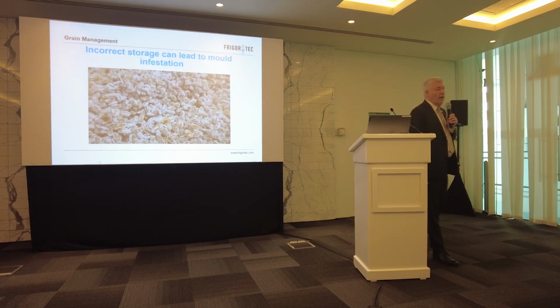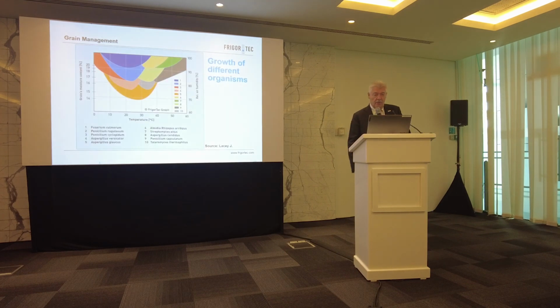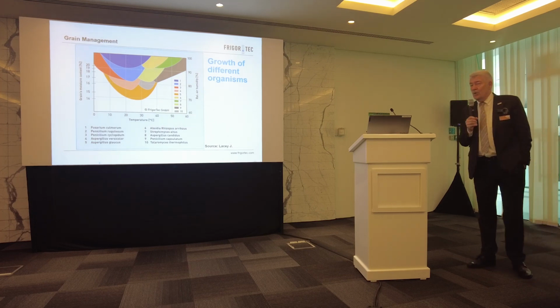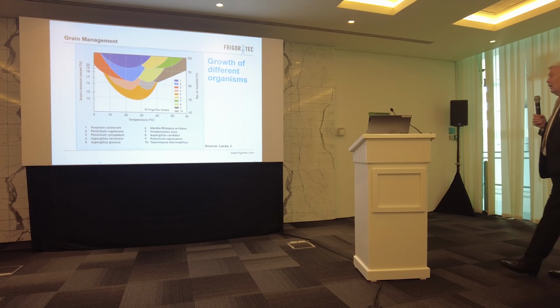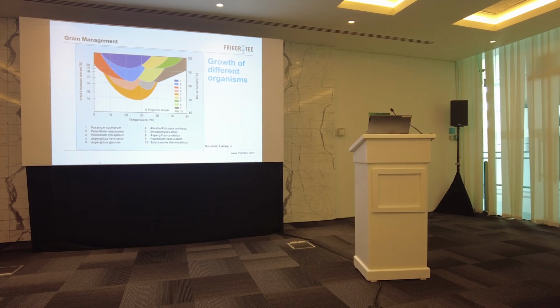We come to the fungi. This picture shows a very bad situation in your store. This is the theoretical point with time. Fungi come from the field with the grain into your store, the primary fungi or field fungi. And then in the store they change to the secondary fungi or store fungi. And the metabolites of the store fungi, the secondary fungi, are mycotoxins. So it can be that during the storing time you get more mycotoxin in your store.